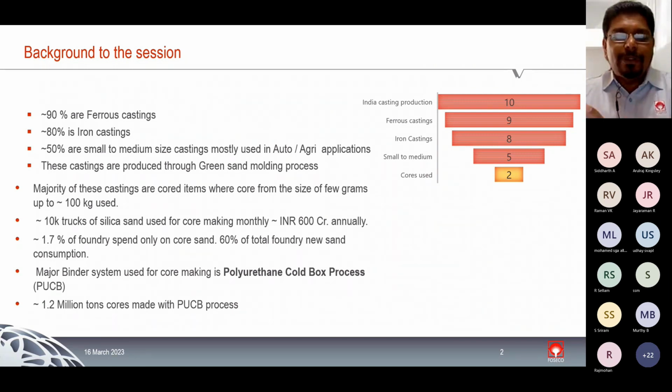That is equivalent to almost 10,000 trucks of silica sand, considering a 20-ton truck of silica sand. Almost 10,000 trucks of silica sand is used for core making only in India. That amounts to almost 600 crore annually. And from the spend perspective, it is 1.7% of the foundry spend only for core sand. I am talking here only about the sand, not even about the chemicals. This is only 1.4% of the casting spend on sand.